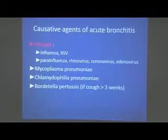So if you look at the causative agents of acute bronchitis, they are largely virus. It doesn't matter which virus. There's a confusing array of names. The point is none of them can be treated, whether it's influenza or newer viruses.